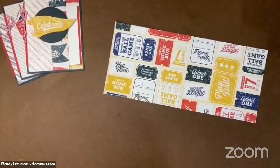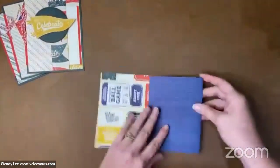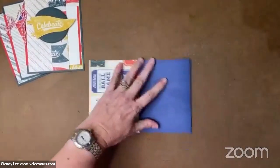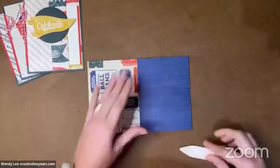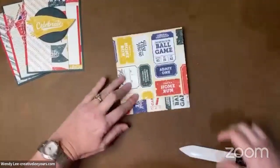All right, I'm going to go ahead and fold along these score lines. This is great because it lets me make sure I'm straight. Isn't the backside of this really cool? A navy wood grain pattern. I like that. So I'm just going to fan fold back and forth.